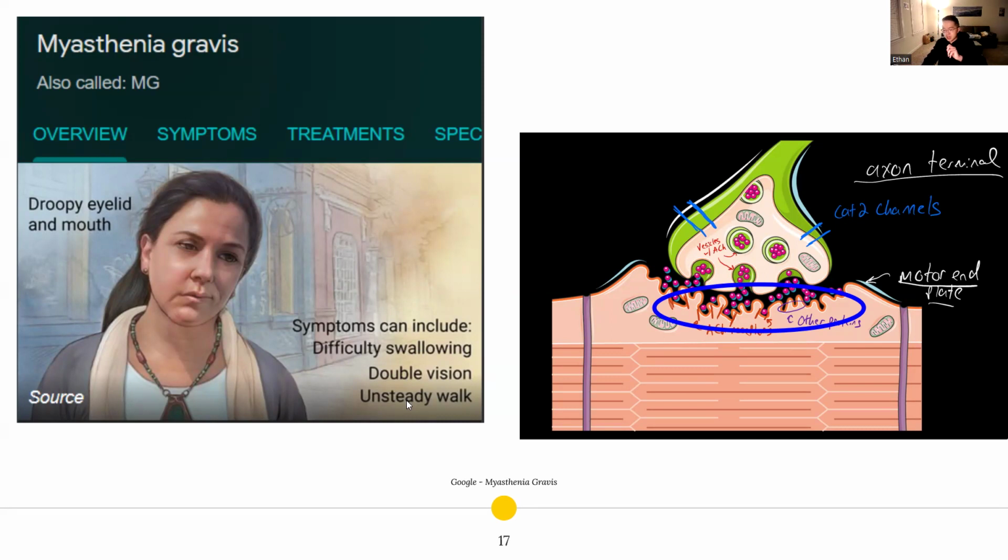So over time, as the muscle keeps getting activated, you're not going to get that same depolarization. And eventually, because the safety factor is lower given this autoimmune attack, that can explain why you have worsening with activity and improving with rest. I hope that made sense. It's just a way for me to hopefully illustrate some of those concepts we talked about earlier. But in short, what do you want to take away from myasthenia gravis? It's an autoimmune attack on those nicotinic acetylcholine receptors and other membrane proteins.